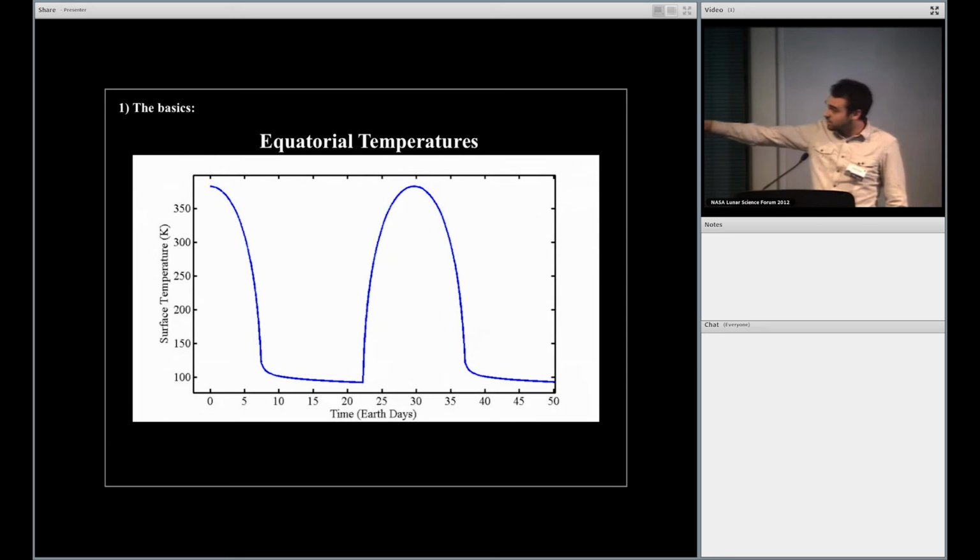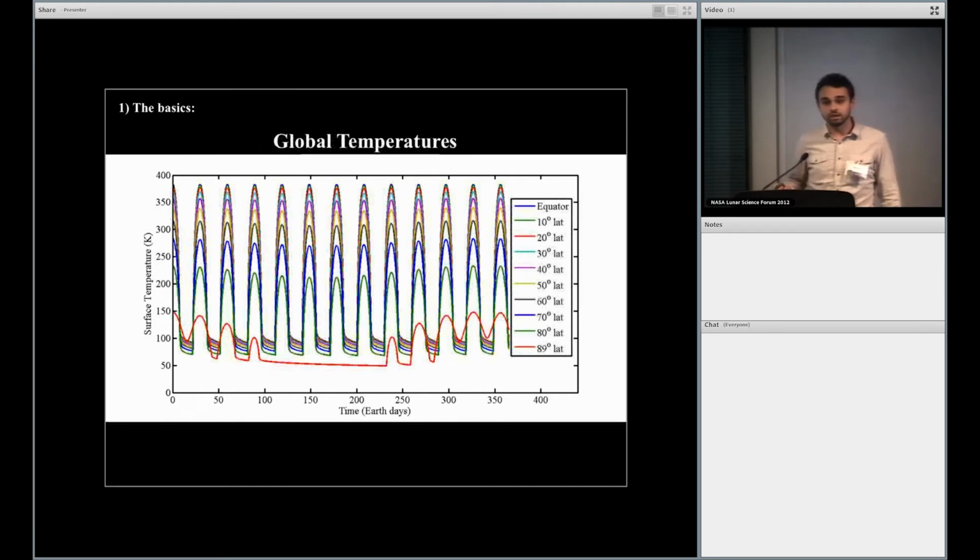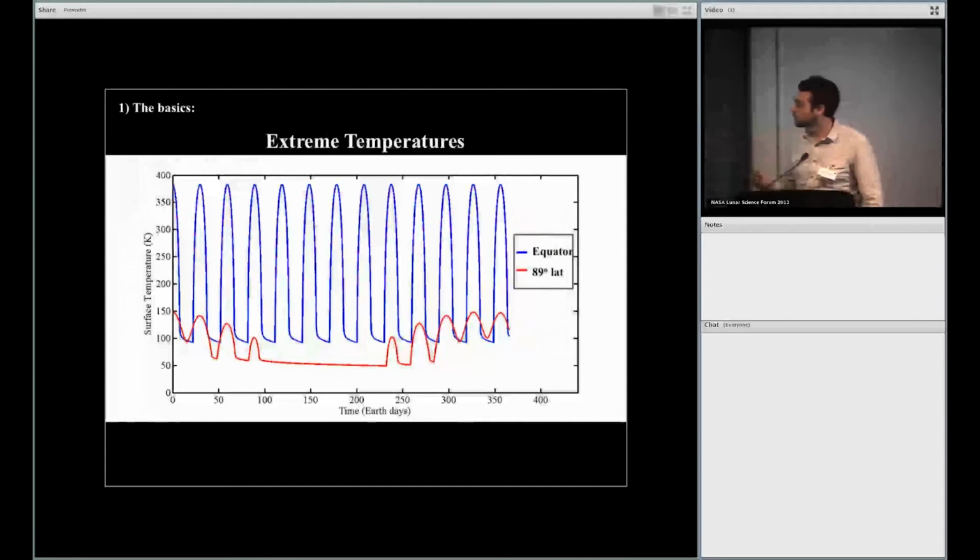Okay, so just brief overview. Here's temperatures at the equator of the moon, right? You have noon, you go into midnight, and next day again. So that's what it would look like over a whole year, right? Here's 12 cycles. Here's what it would look like at different latitudes. So if you get to high enough latitudes, you eventually get polar night, right? Where you have basically 6 months of darkness. So you have this long night.